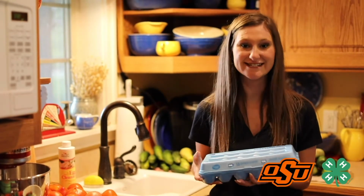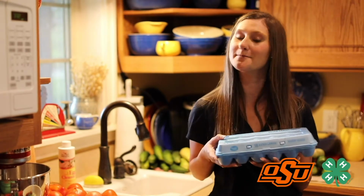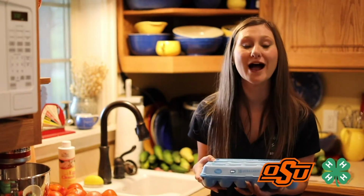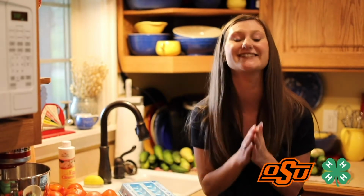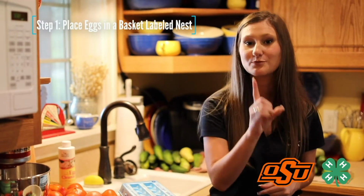To prepare for this lesson, take the eggs out of the carton or whatever container you have them in and place them in a basket labeled nest. Today, we are going to start out by being farmers. Farmers make sure that their chickens have access to clean water and feed daily. The well-being of their chickens is top priority. Happy chickens produce more eggs.